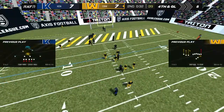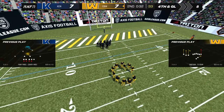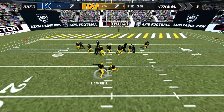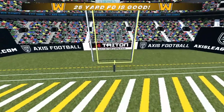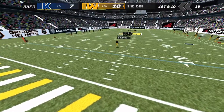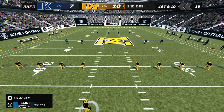Incomplete pass. Sometimes you have to have that gunslinger mentality and take a shot to keep the defense on their toes. It didn't work out that time, but it will still let the D know that this QB isn't afraid to test them deep. And it barely squeezes in there. That's good from 25 yards out. The home team takes the lead, 10-7. A score that puts you out in front like that is a big momentum builder.